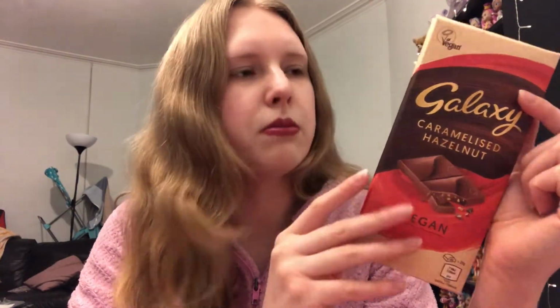Sorry for the smashing, by the way. It's so windy. I think we've got a storm coming in, so if you hear the shutters smashing about, sorry about that. Yeah, so I'm really excited to try this because I did really enjoy Galaxy before. I used to like the Galaxy. I think it was the cookie crumble and stuff, and I always preferred Galaxy over Cadbury's. I just found it sweeter and smoother.